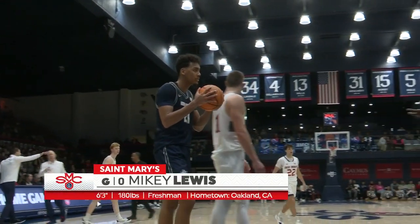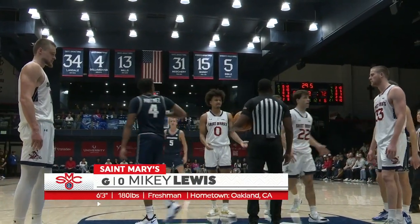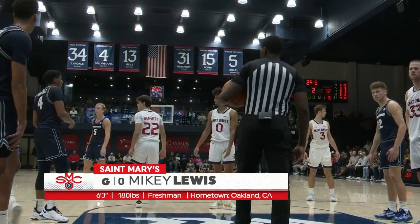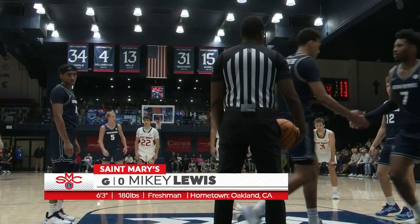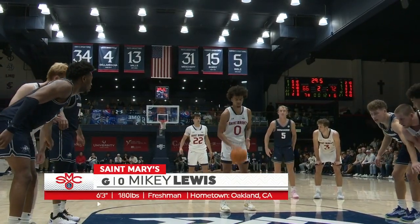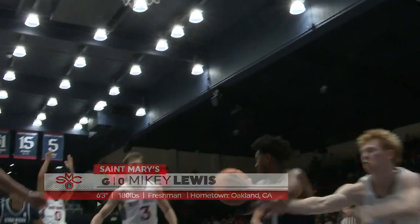It's a 6-point game. Cade Bennett back onto the floor. Bennett is replacing Dent, I believe. No, excuse me, he's going to replace Saxon. So the Gales going ultra small here with Barrett now at the 5. 4 guards on the floor. Lewis misses another free throw.